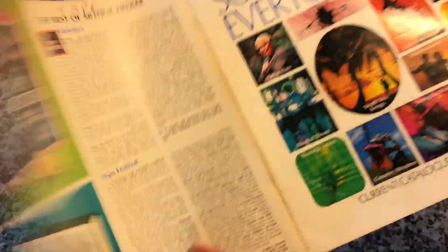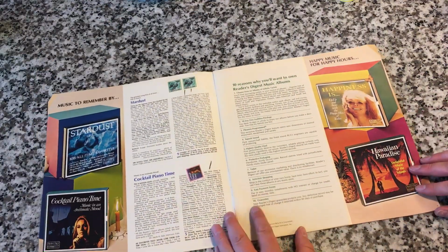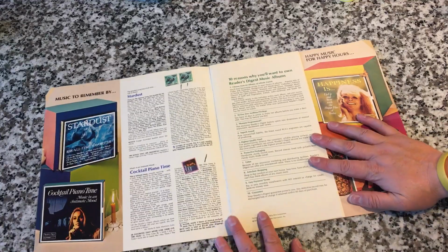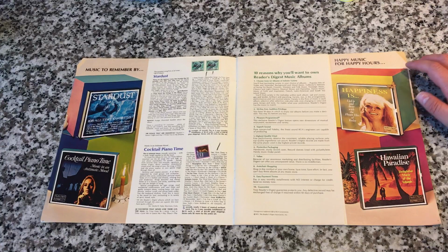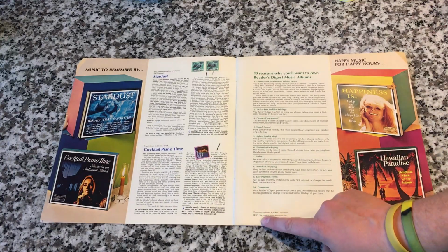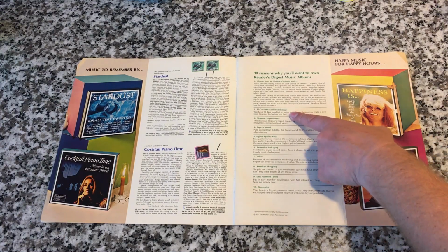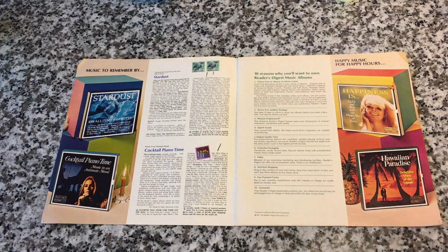So let's just kind of peruse through the catalog together. I thought that would be kind of fun and see some of the different ones that they own. So here are some of the reasons why you would want to own Reader's Digest records. So 62 albums. This is, at whatever point. Okay, 71. There's the date. So we've got the date now, 71. It wasn't too far off. 10-day free audition privilege.